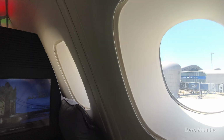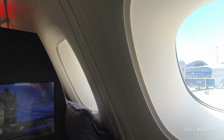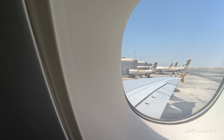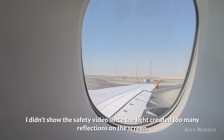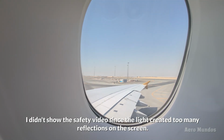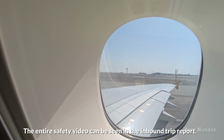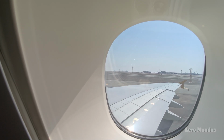He explained at the beginning of the announcement that we were waiting for transit passengers from other flights. Cabin crew seats for departure.